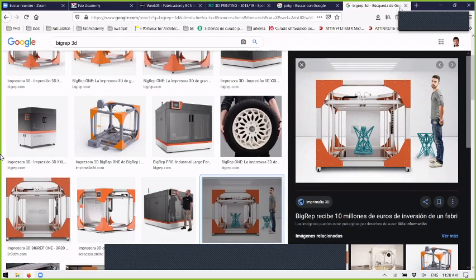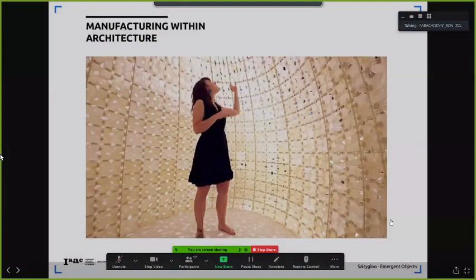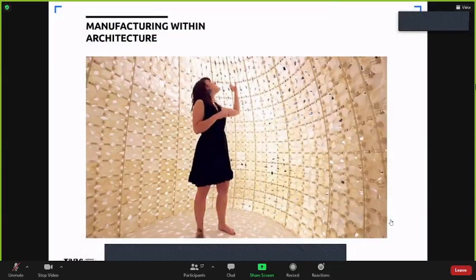In general, it's rare to find a printer that produces, in any technique, a larger scale than 400 by 400 by 400. So when you design something, you always need to think about how you can modulate your design in order to produce small parts or compounds that translate to your geometry. In this case, for example, you could find the references. You have these small parts that match like a giant three-dimensional puzzle to produce this kind of shelter.